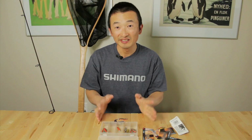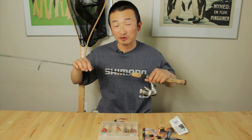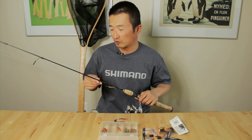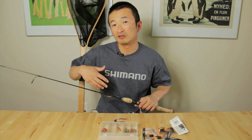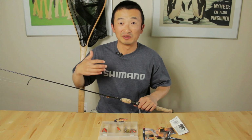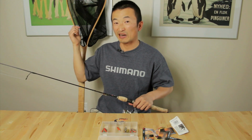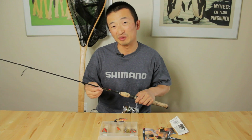So for small spoons, you want to go with light tackle. Again, light tackle means an ultralight spinning rod, rated between 2 to 6 pound test. It's about 6 feet long. In this case, I chose a shorter rod instead of a long one. Because you're going to be casting repeatedly during your trip, it could be dozens of times, hundreds of times, a shorter rod will not tire you out as much as a longer rod. With a longer rod, you have to swing a little more, so it can be pretty tiring.